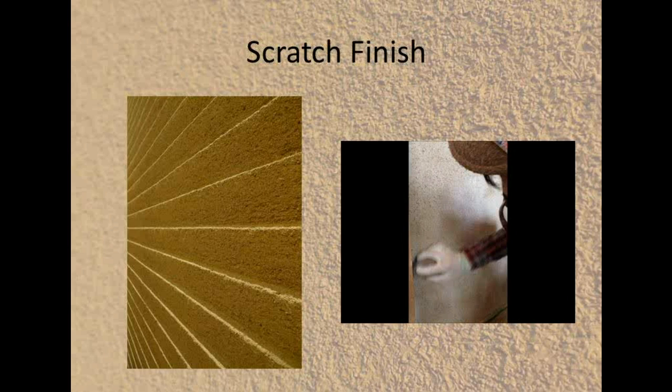Oftentimes, if you look at Japanese earthen walls, I'm sorry I don't have any photos here, but I've got lots of great photos. They'll include tile in the wall that sticks out just a bit from the wall, and that acts like a drip edge. So when the water runs down the wall, it hits that tile, it comes out just a bit from the wall and then falls. So it breaks the momentum.